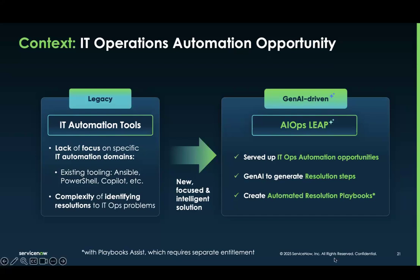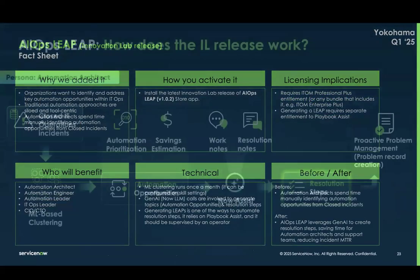This is what we're talking about here. It's a completely different approach to other, wider automation approaches. So it's way more laser focused with enriched capabilities, and especially you're leveraging Gen AI to have the most accuracy and the highest level of confidence when it comes to automation opportunities.